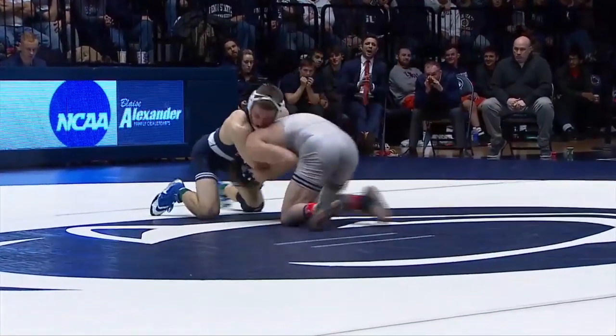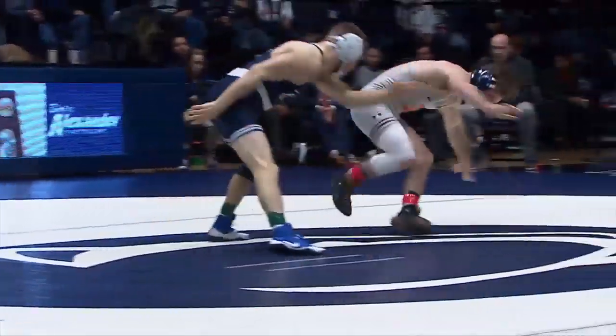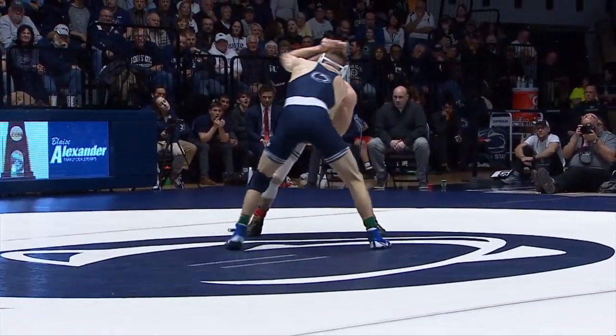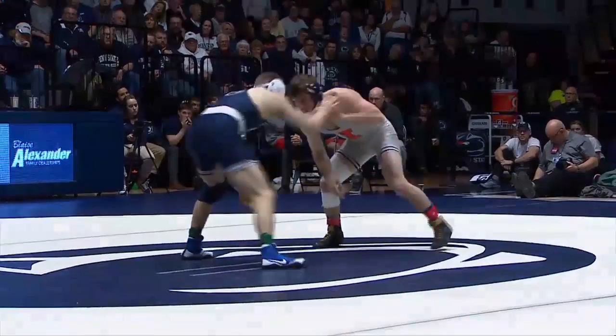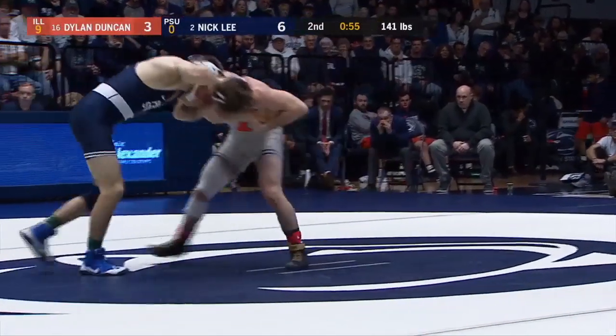Nick Lee pulling in here on the head of Duncan. Duncan working off of his knees. Lee trying to swing him by. Duncan almost looks a little dazed here as he gets back to his feet and fends off that takedown attempt. Both wrestlers pushing in on one another with 1 minute remaining here in the second period.